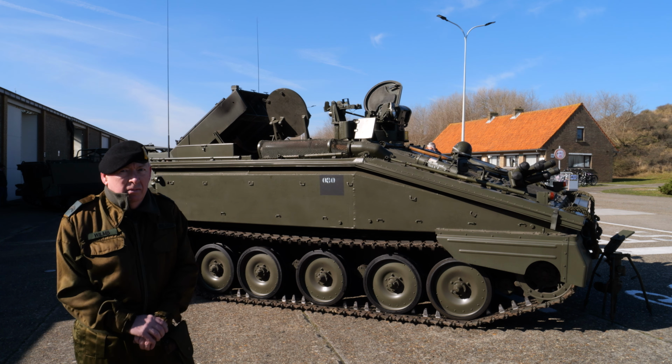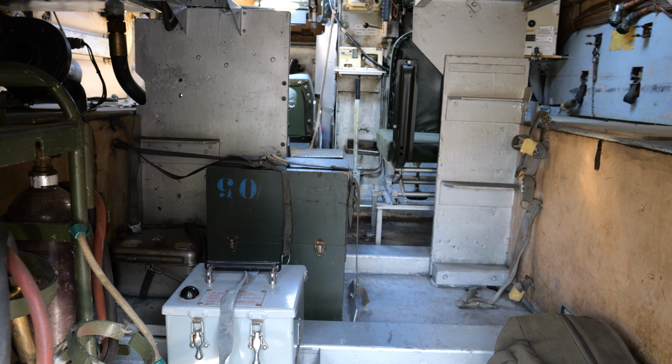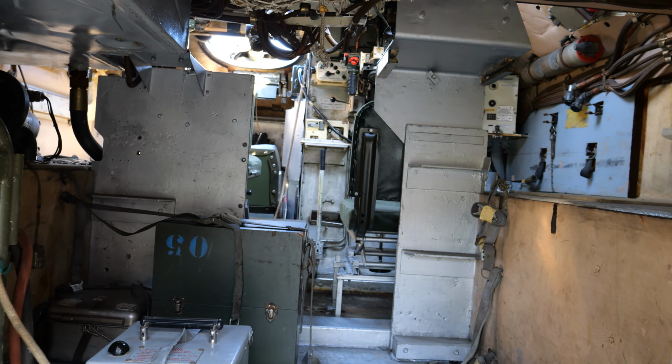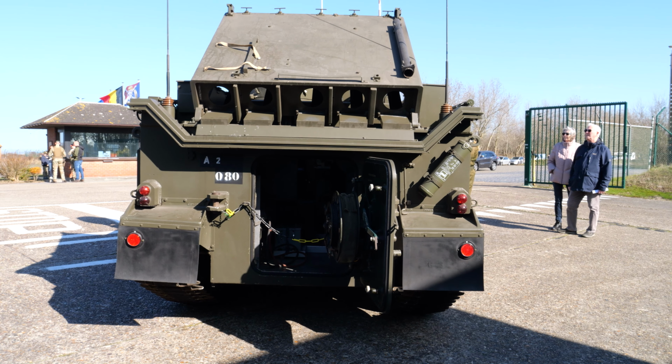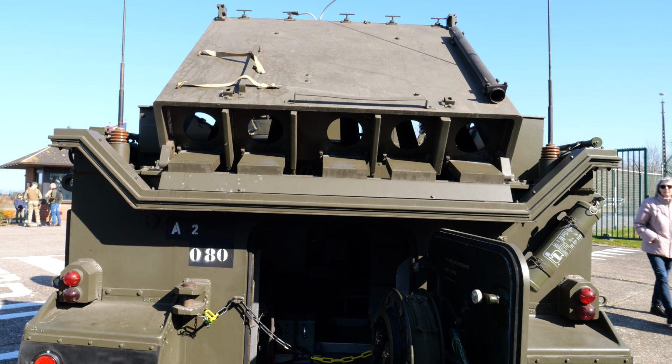All right. Thanks, Dirk. And a look inside of the Striker in the crew compartment. A closer look at the Swingfire launchers.